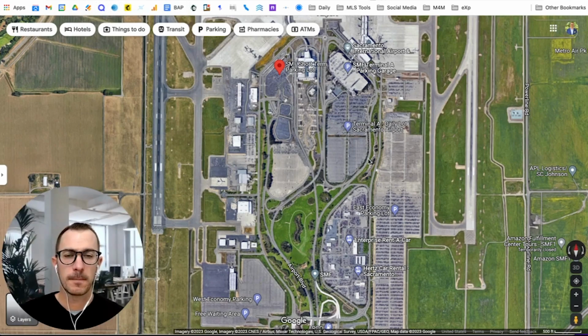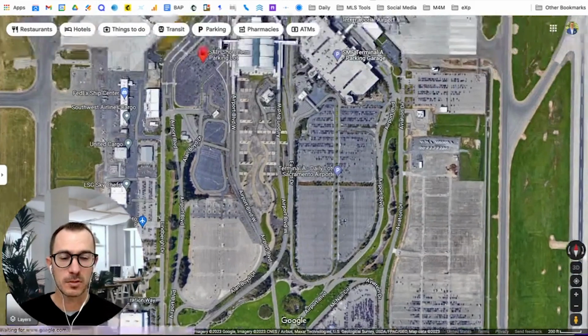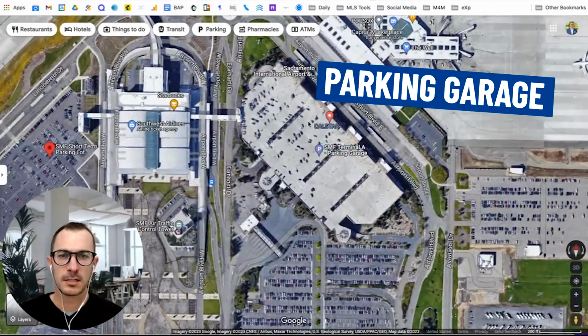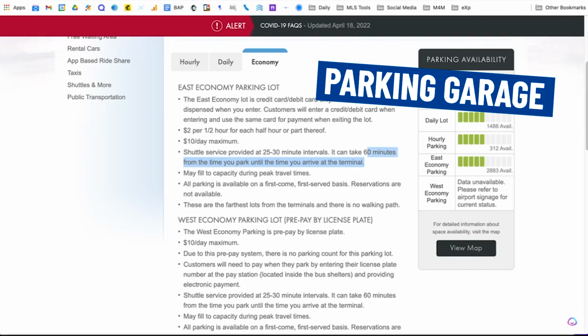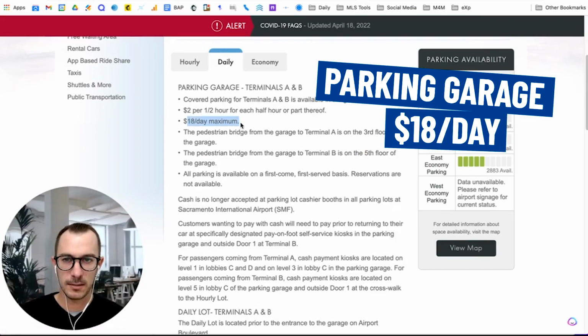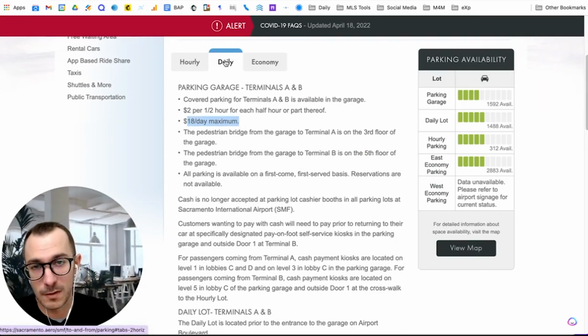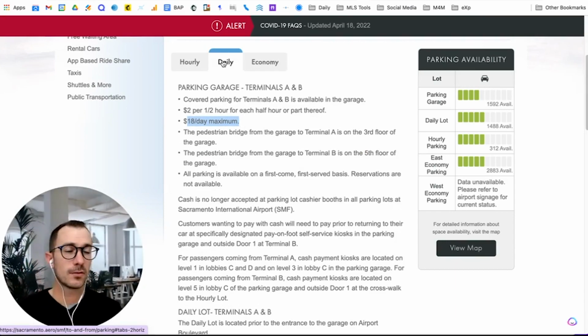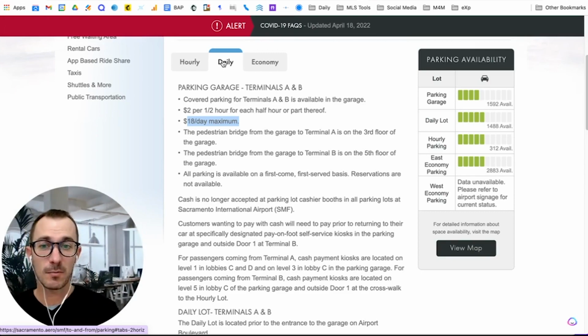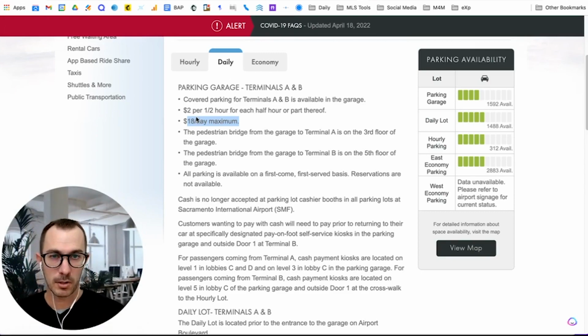West and East. Now the best option, which is why I saved it for last, is the parking garage. Now this does cost a little bit of money, a little bit of gold coin. So the parking garage is right here, and it's $18 a day. So it's almost double what the economy parking is. So if you're going on vacation or a work trip and you're gone for 5 days, it's almost $100 you're paying just in parking versus $50.